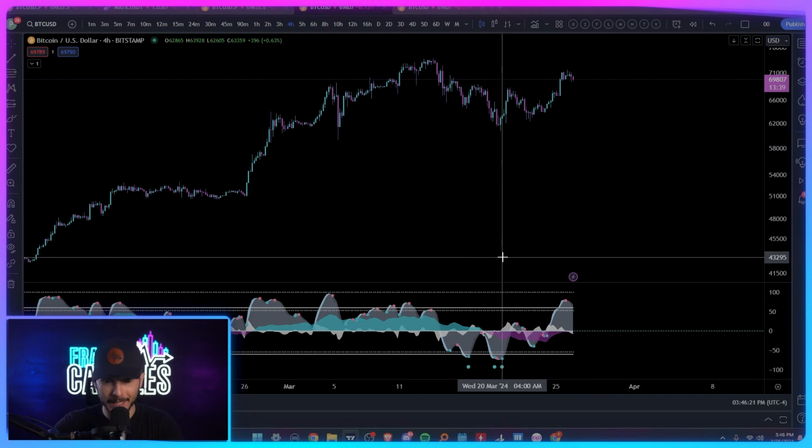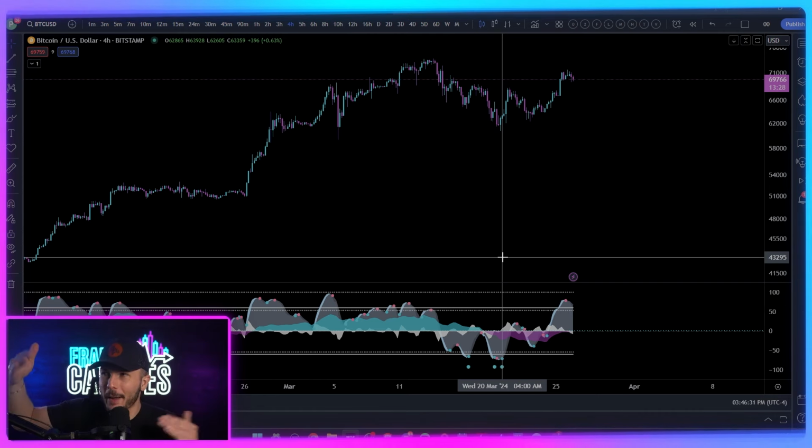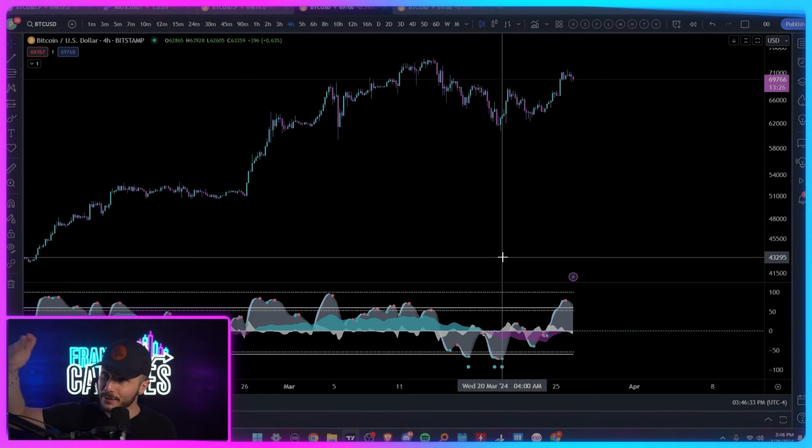So for this specific example, what we're going to be looking for is a 4-hour green or red dot with the 15-minute money flow crossing either into the green or into the red, corresponding obviously with the red or the green dot. So if you see a green dot on the 4-hour, you're going to go right down to the 15-minute and look for money flow crossing into the green. If you have a red dot on the 4-hour, you're going to go down to the 15-minute and look for that 15-minute money flow crossing over into the red.